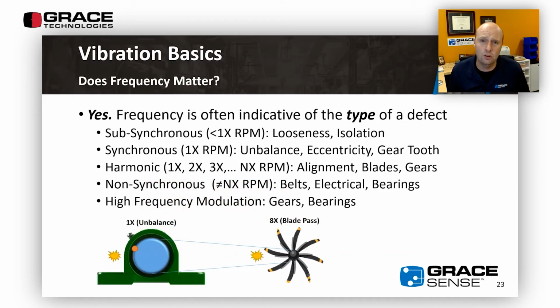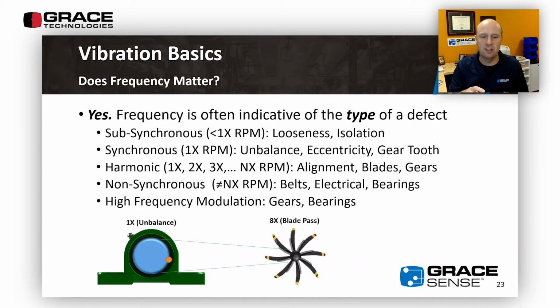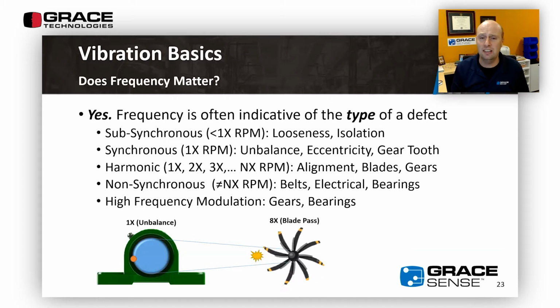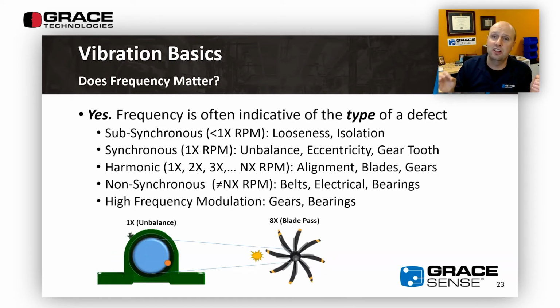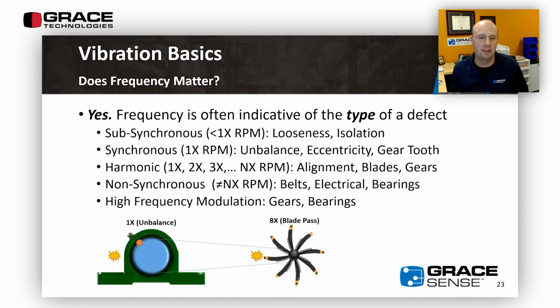So, the second question that gets answered is, does the frequency matter? In terms of when we put an accelerometer on something, does the frequency of the output matter? And yeah, the answer to that is absolutely. Frequency is often indicative of the type of defect. While amplitude tells us about the severity of something, frequency lets us hone in on what exactly is going on within that system. So we at Grace break that into a subset of categories that are seen here.